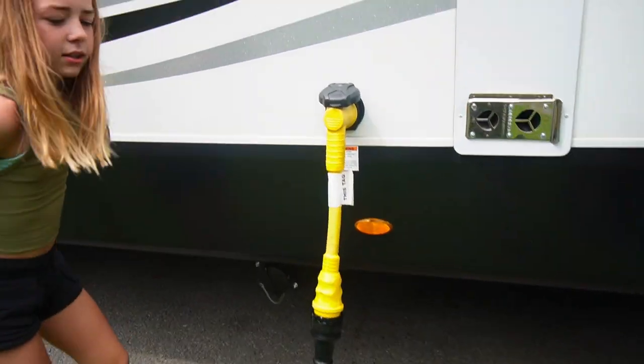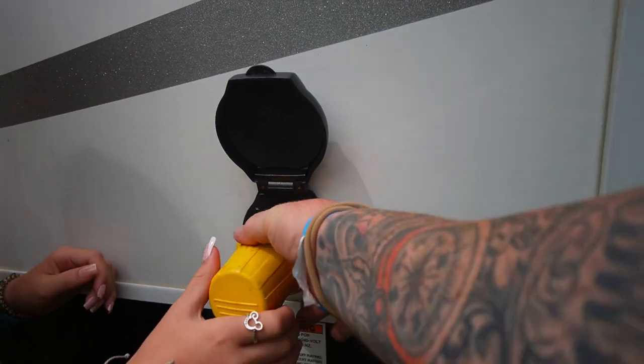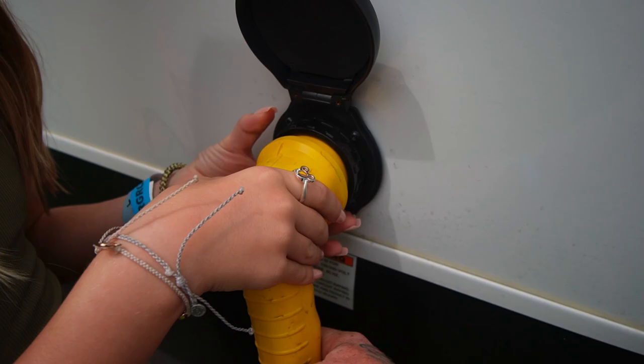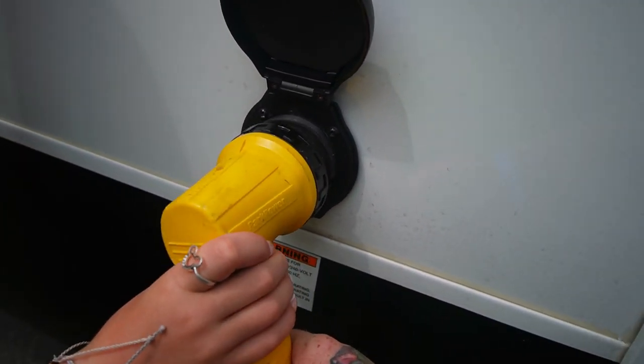All right, let's unhook it from here. So unscrew that. You've got to kind of hold this thing straight. Go ahead, unscrew it. Okay, and this twists to the side and then pulls straight out.